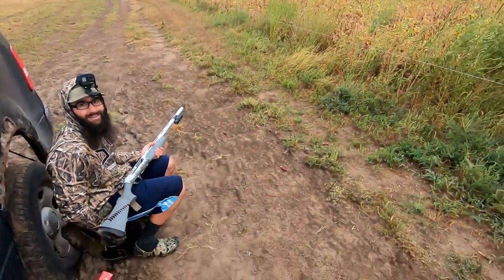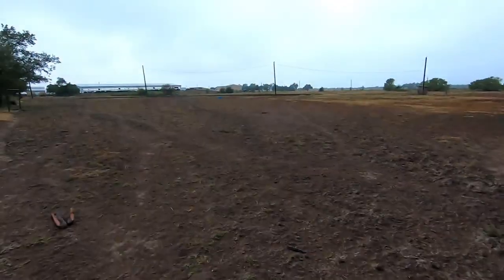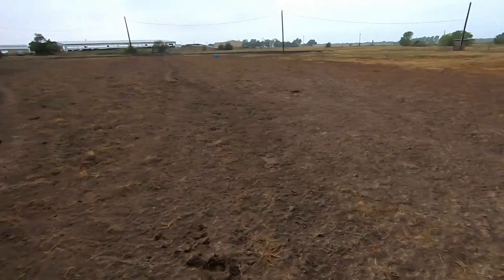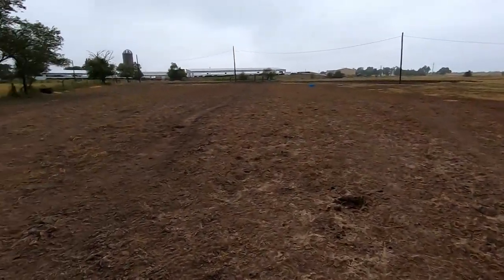Yeah, well, there's my third bird. Let's go get it. Don't trip over the cattle fence. Man, that was awesome. He came right up the gut. He was actually on Jordan's side, and then he came right to my side. Where are you at? Where are you at? There he is. There he is.